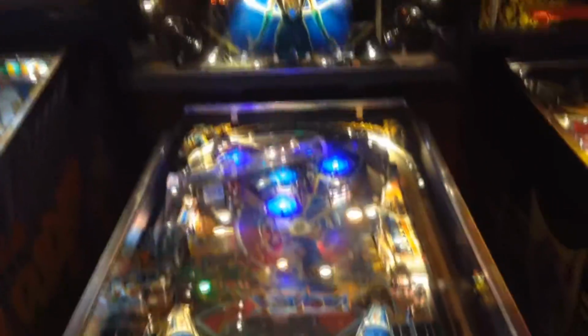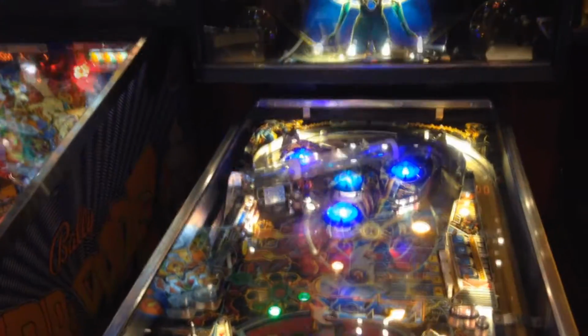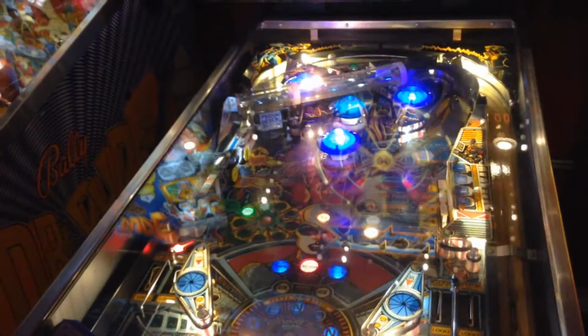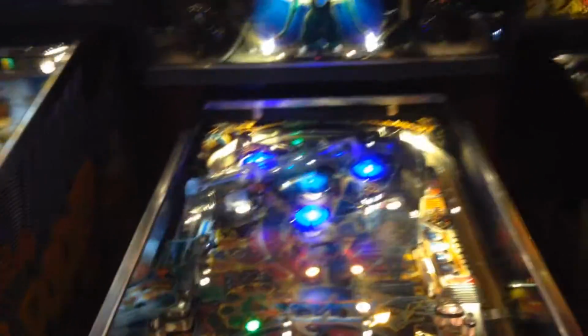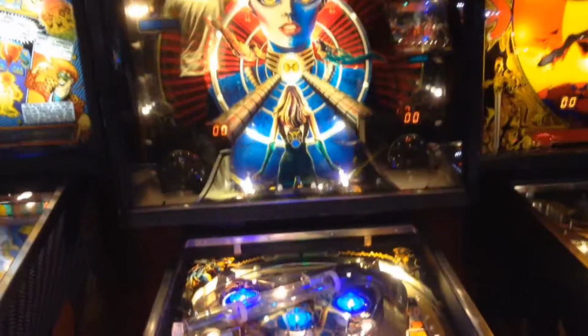I think I've mentioned it in a previous video, but oh, there she is. The actress that provided Xenon's voice came to Modern Pinball, and they did a little expose about how this is one of the first games that had full digitized speech and stuff like that. So they brought her back, and she was playing the game, and apparently she still has the same voice.